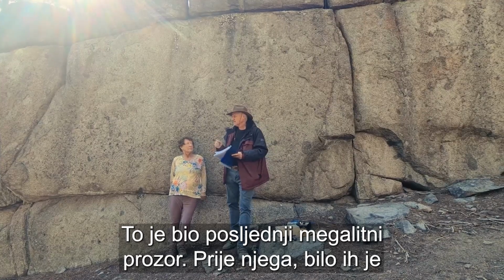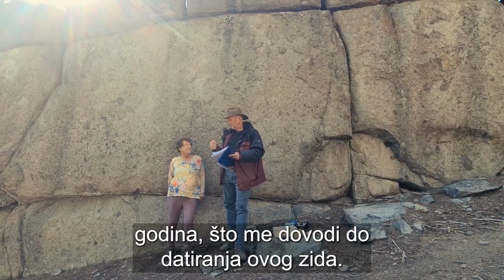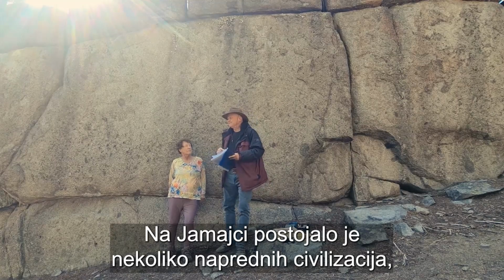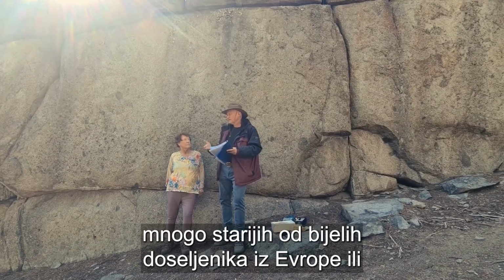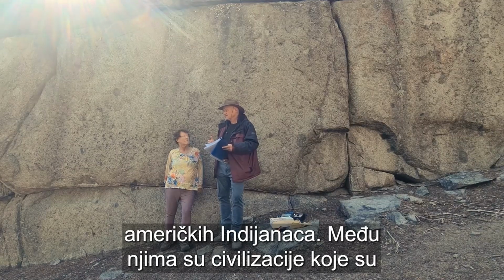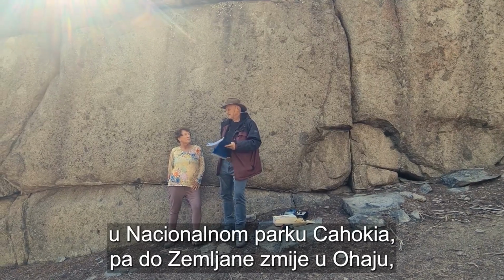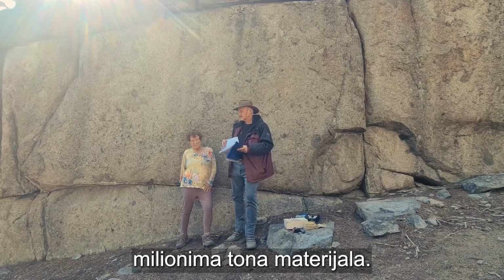Before this one, we had several. Some of them are going over 100,000 years, which brings me to the dating of this wall, if made by intelligent hands. And I would use that term, made by intelligent hands. On the American soil, we have had several advanced civilizations, much older than the white European settlers or American Indians. Among them, we have civilizations who built mounds everywhere in the U.S., from the pyramids in Cahokia National Park to Ohio Serpent Mound, showing that they were able to maneuver millions of tons of material.